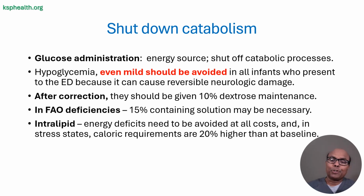cause reversible neurologic damage. After the correction, they should be started on maintenance 10% dextrose, sometimes 15% dextrose if you think the underlying abnormality is fatty acid oxidation disorders or when the hypoglycemia is so severe. Another modality one can use is intralipid administration. Again, it acts as an energy resource and shuts off the catabolic process. In stress states, the caloric requirements are 20% higher than at baseline.